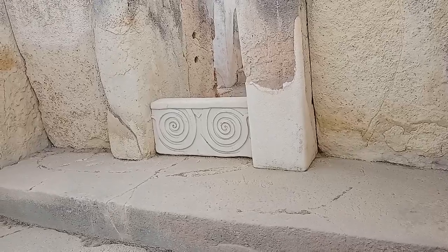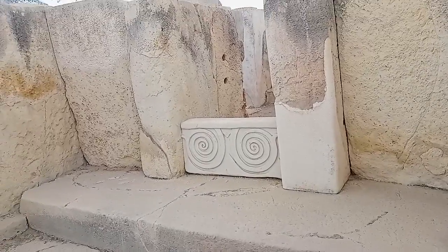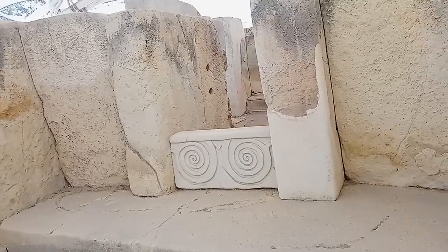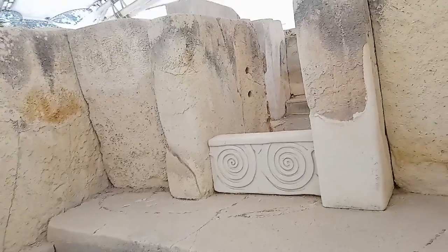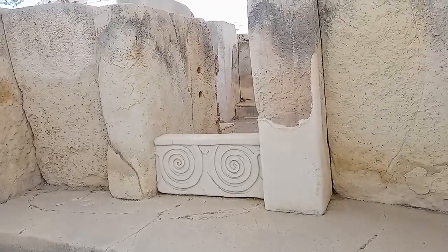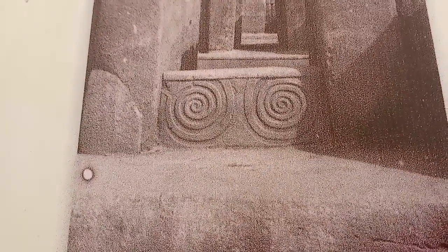That is a copy because the original one was too precious to leave out here. So it's inside the Museum of Archaeology. How do you say that word? Archaeology. It was exactly like that. Just this one is a copy. This one was the real one. Do you remember when I showed?